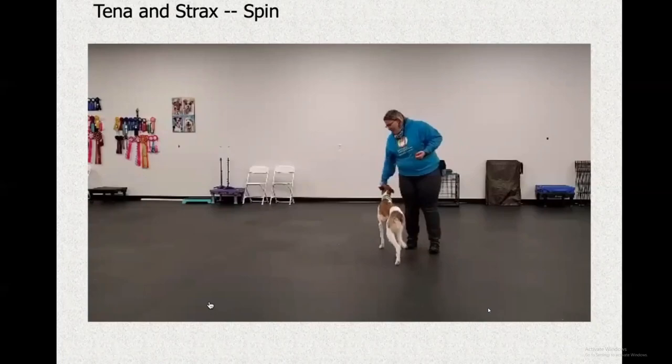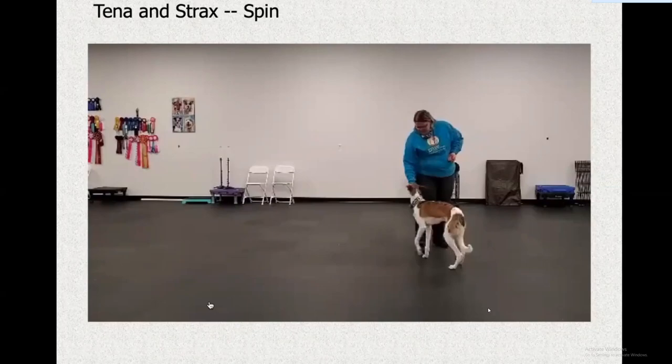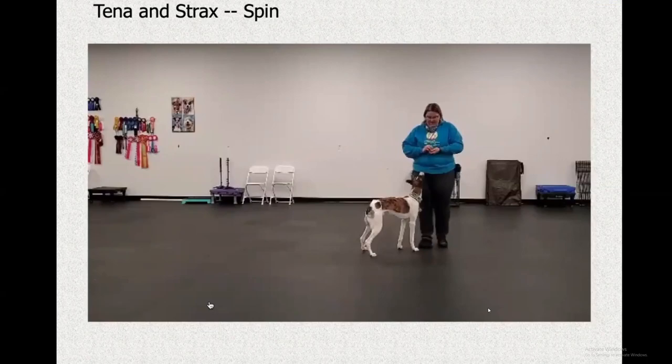I'm just going to take them to the outside and click and treat as they go all the way around. So again, I'm going to take them from next to my thigh, away from me, and click and treat as they finish.